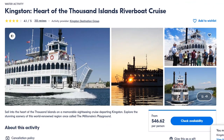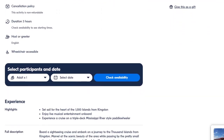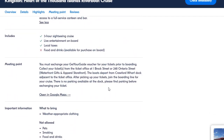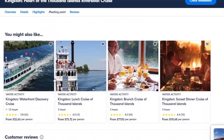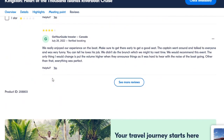Sail into the heart of the Thousand Islands on a memorable sightseeing cruise departing from Kingston. Explore the stunning scenery of this world-renowned region, once called the Millionaire's Playground. Enjoy live musical entertainment on board, and experience a cruise on a triple-deck Mississippi River-style paddle wheeler.